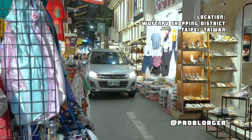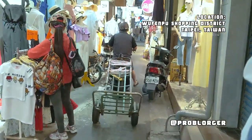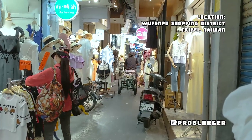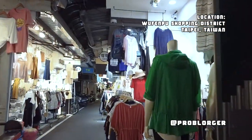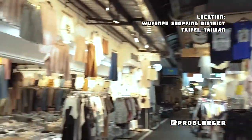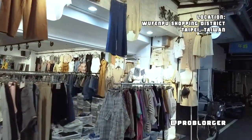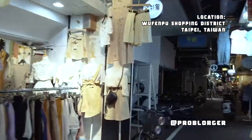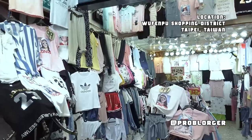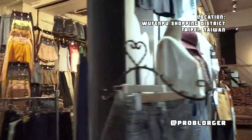I just want to see where this car is going. I believe in him. Here's another guy, just maneuvering and accounting for obstacles. Very impressive. We continue our walk down Wufenpu Shopping District in another alley. Oh, you got some Adidas here for around 100 NT. Pretty good, right?